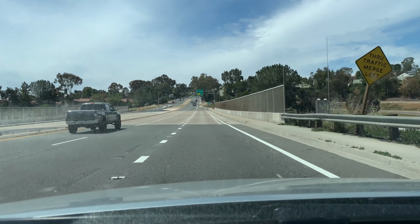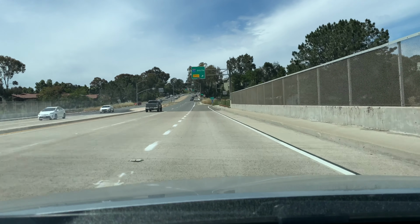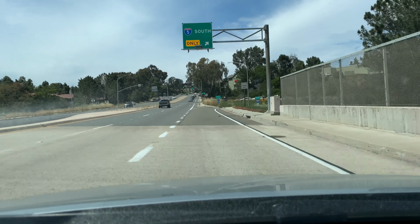This time I'm going to go to Cali Banh Mi in Kearny Mesa. So sit back, enjoy the ride. I'll let you know what I think when I take it home.